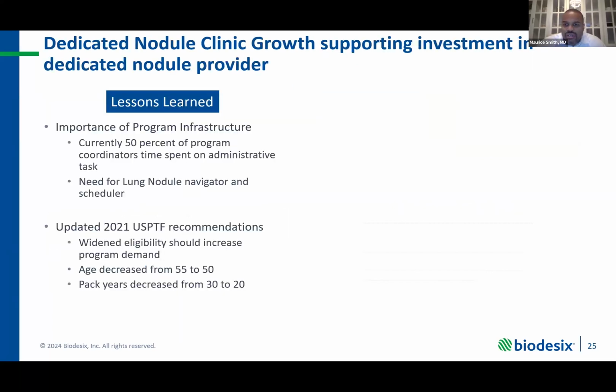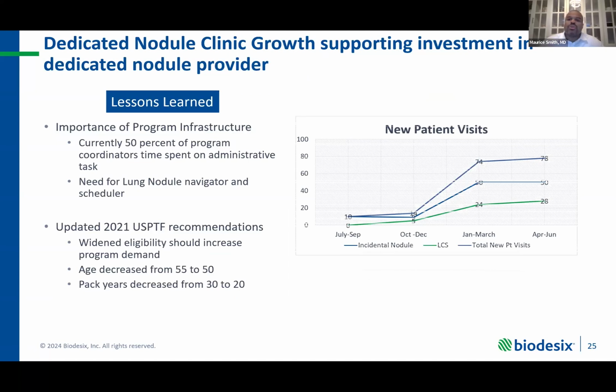And give me one more click. Now, this is what we notice. Again, you notice Tammy's title is coordinator. The reason why we call her coordinator is that means I can ask her to do all of it, right? So she was lung cancer screening coordinator. She was incidental nodule coordinator. She actually saw patients as well. What we notice is when we only had Tammy, about 50% of her time was spent on administrative things. And that was slowing down the volume.